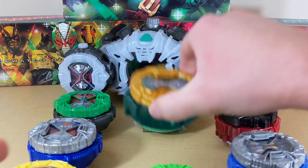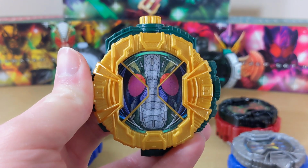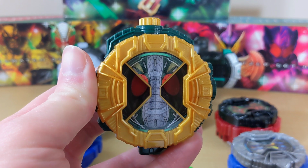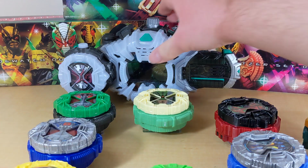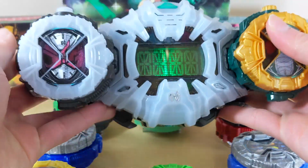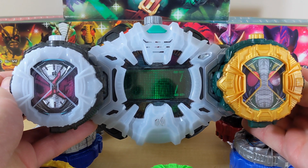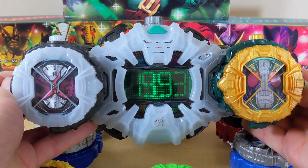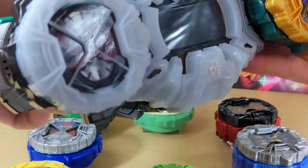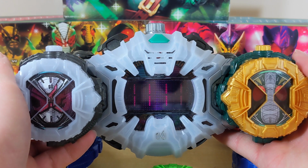And then next up from set two, we have Zetto. So there it is right there with 1993. I bumped it. I think it just said Zetto Time Break. A lot of them don't just say their name, they say some sort of attack thing, so that's interesting.